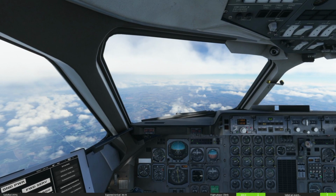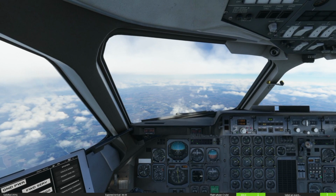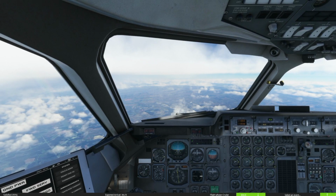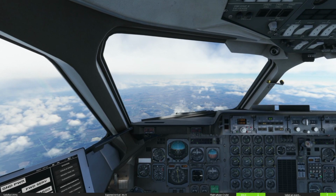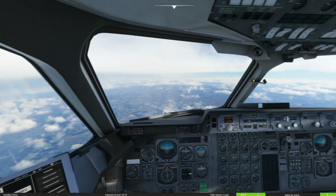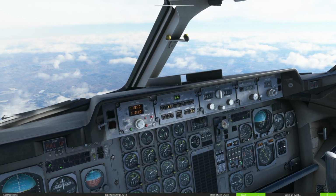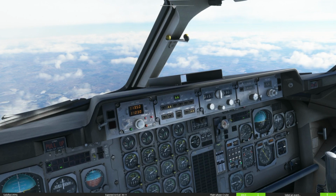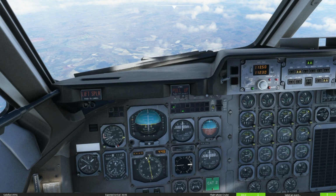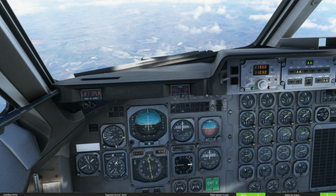Other thing we could do is, we're pretty much heading currently directly towards the Ladysmith. We could pick up that VOR. Let's see if we put that on nav 2, so that's 1165. And we do pick that up, and we're pretty much heading straight towards it.